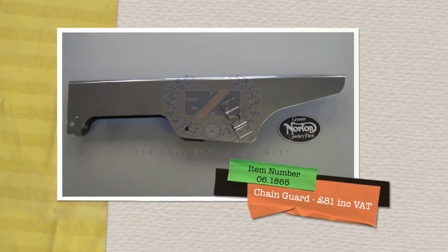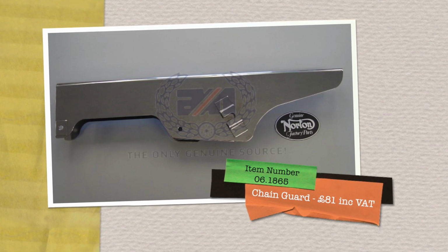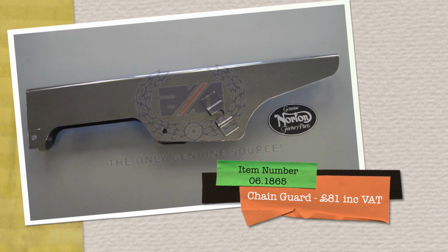We're here in the warehouse. We know you love your back in stock items, so here's a few that have come back in this week. Item number one is this chain guard. It's £81 including VAT, and that's back in stock right now.